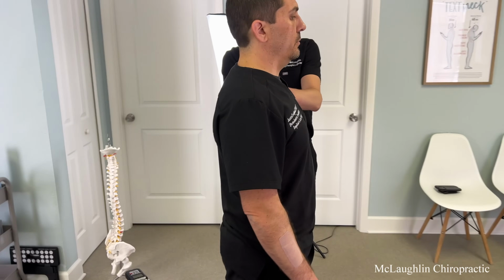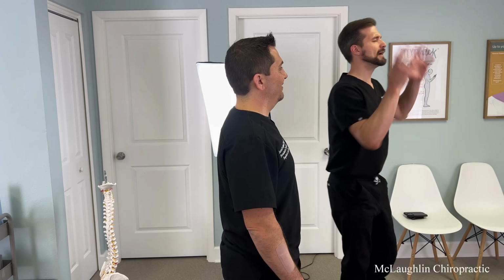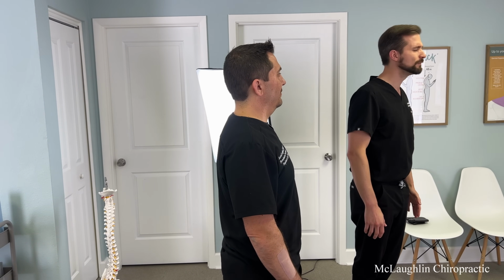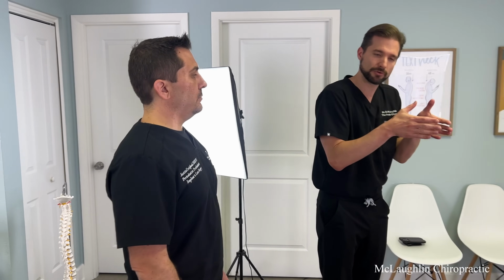If you want a quiet visit, cost double. Head's about 1 inch forward. Head weighs about 10 pounds. Every inch the head goes forward, the muscles do double the workload. The discs are under double the amount of interdiscal pressure.